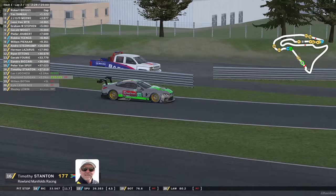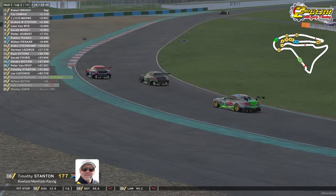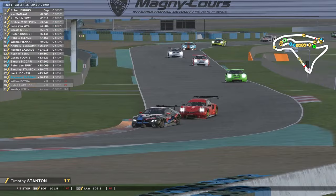It's going to be great stuff to see how this one's going to play itself out, because it's all been turned completely upside down. So let's have a look, see with the pit stops, who has been in, who has not. So the leading man that's been in for pit stops is in fact Ryan Ottens, Gerald Ferrie, Sandro Beccari, Pieter van der Spey. That's one hell of a turn up for the books. Robert Briggs leads them out at the front end of the field.